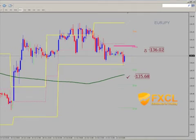Let's take a look at the Euro Yen. Euro Yen is still bearish. I'm still bearish on this pair. I'd like to see this pull back to the daily pivot point on 136.02, and we'll get out of that at 135.68. Nice 32 pip trade.